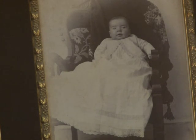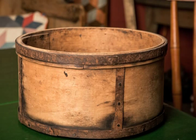Now, Miss Jimmy was quite an interesting character, and the family has a lot of her personal items, but one that I think is most clever and speaks of her personality is her two-peck bucket. When farmers would come around to sell their wares, she wanted to make sure that she was getting her fair share. So she would take out her two-peck bucket, and it's dated 1890, and have them fill her bucket. And 2 pecks is like a half a bushel.